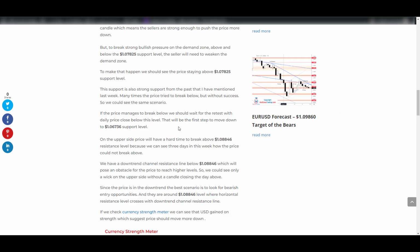On the website where I published the previous week's analysis, I announced that we could see some of the moves that happened this week, and that is that we could see price staying above the 1.07825 support level, and then on the upper side price will have a hard time to break 1.08846. We could see only a wick on the upper side without a candle closing the day above. So we could look for bearish entry opportunities.